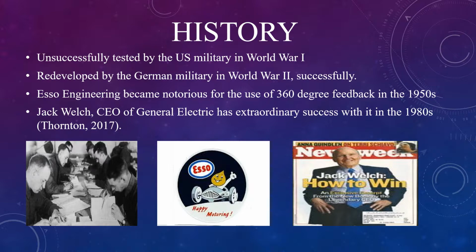This led General Electric CEO Jack Welch to adopt the 360-degree feedback model and achieve extraordinary results. GE, under his leadership, prospered year over year. This success prompted industry to take notice. Many companies started to consider 360-degree feedback as an organizational development and performance improvement tool. This trend continues today.